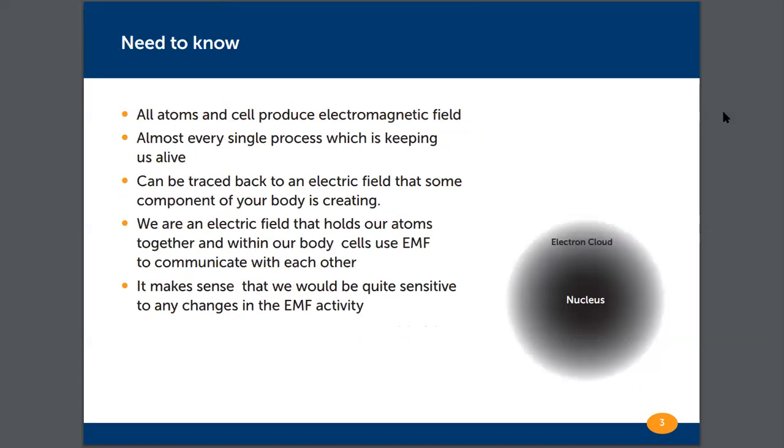What do you need to know? Well, all atoms in a cell produce an electromagnetic field, and almost every single process which is keeping us alive uses electromagnetic fields. So every system in our body communicates with other systems using electromagnetic fields. It makes sense that we would be quite sensitive to any changes in electromagnetic field activity around us.